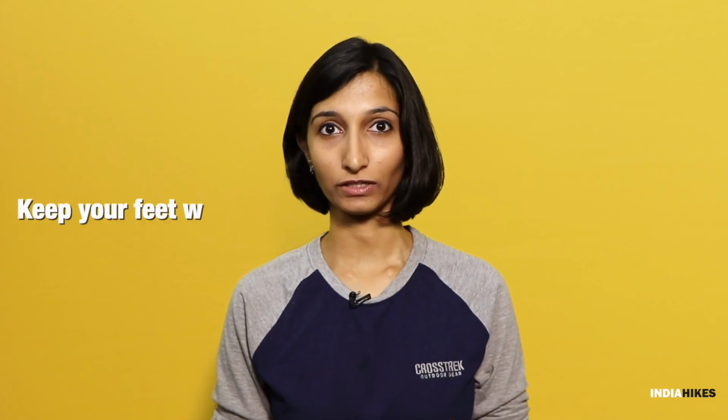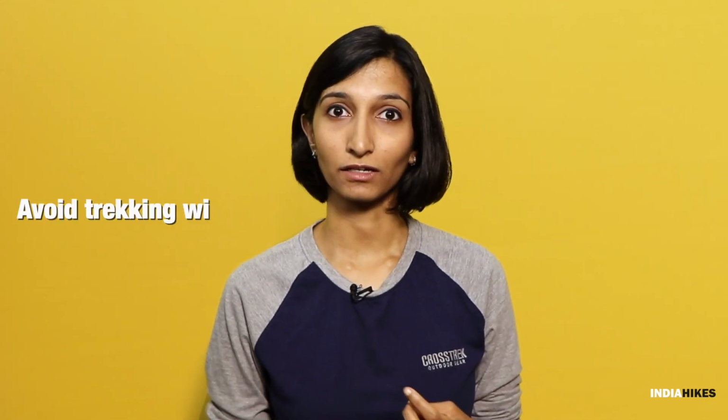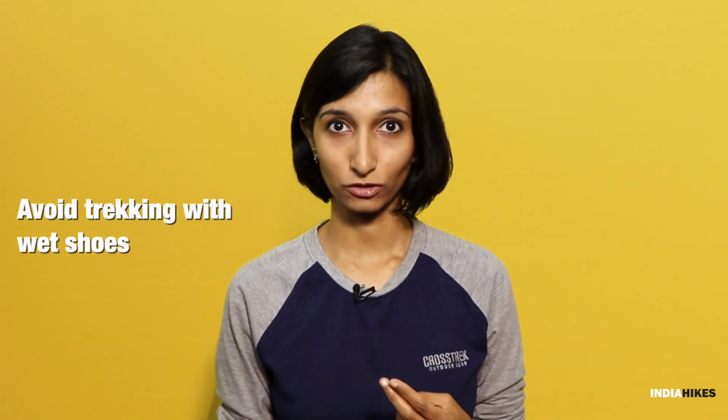The other thing to do to prevent pain in your toes is to take care of them, keep them warm while on the trek and after the trek. You also, if you're in a campsite, avoid roaming around without wearing socks. At night, always wear woolen socks when you go to bed. So these are few things you can do to make sure your feet are warm during and even after your trek.